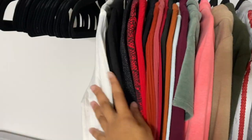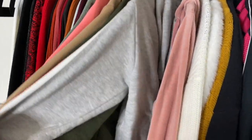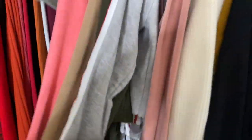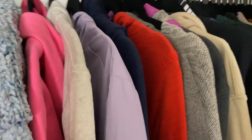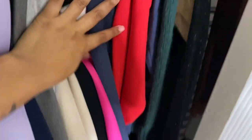So I have a whole bunch of like long sleeve shirts. Here, these are all of my two-piece sets for winter. You can tell that they have like the pants down below, so it's like a matching set. Here I have a whole bunch of sweaters, cozy ones. I love these. And more sweaters, cardigans. Just a whole bunch of stuff.